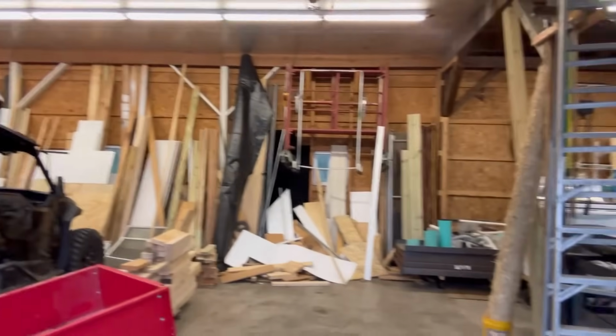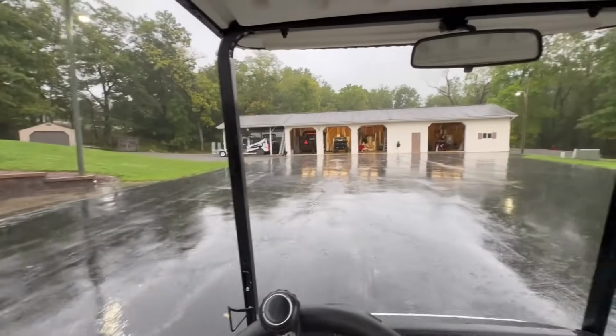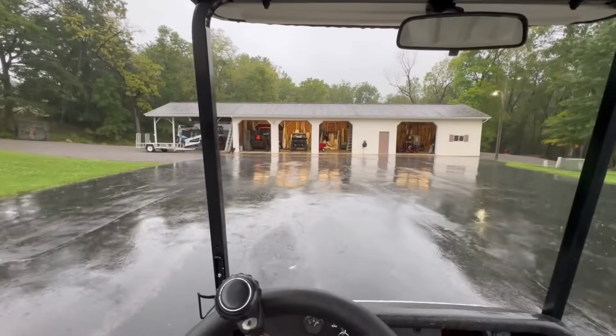No matter how organized you are, everybody has that one junk drawer. Let me introduce you to my junk drawer. Let's get this figured out. It's a perfect day to organize a garage.